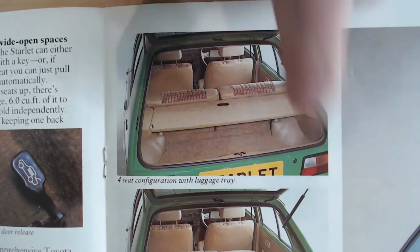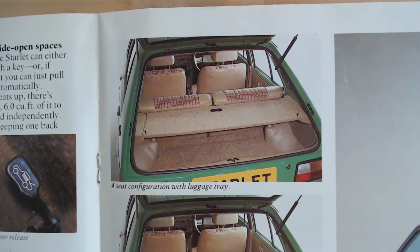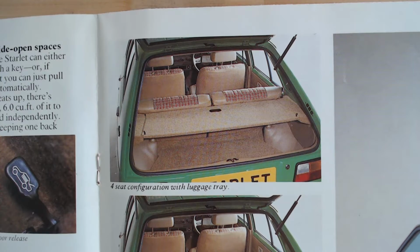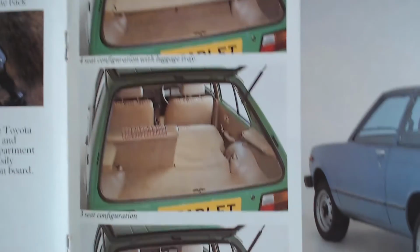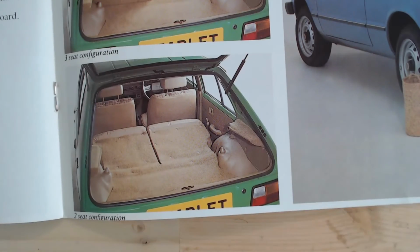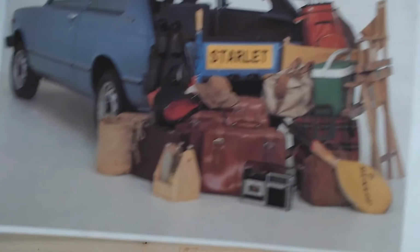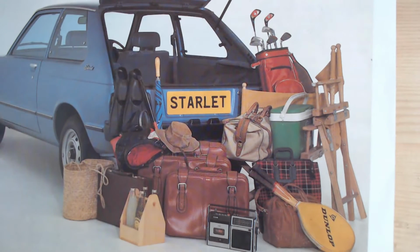They used to do that really for strength before they started making the boot a little bit easier to lift objects in. But nevertheless, still very practical. We've got a split folding seat to make a very useful loading space. Again, something we would expect from a small hatchback today, but not then. And then finally showing this image of all the things we can get. Again, very unusual objects, as they always showed in car brochures.